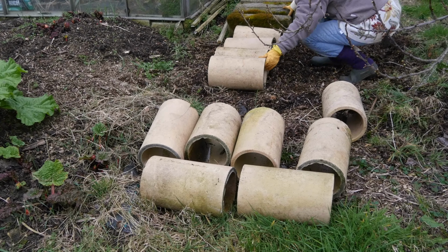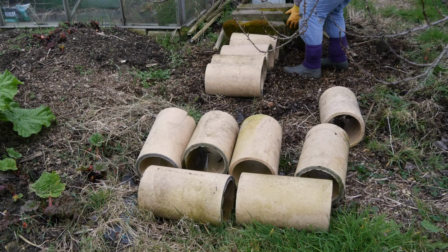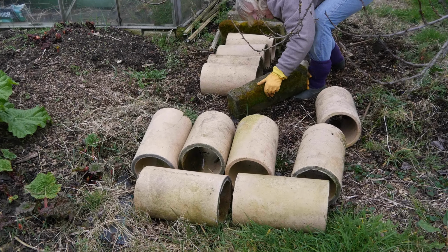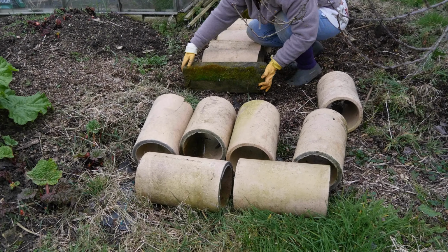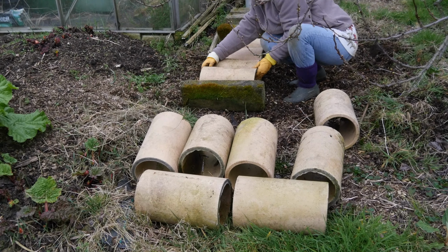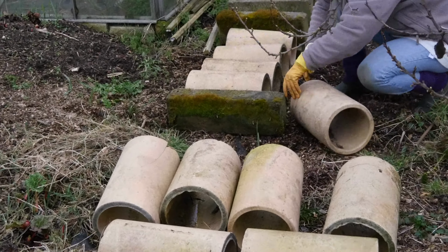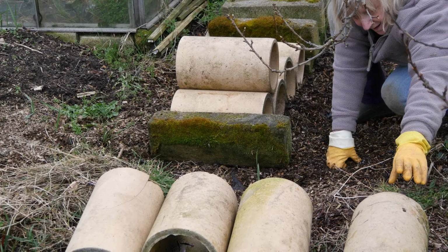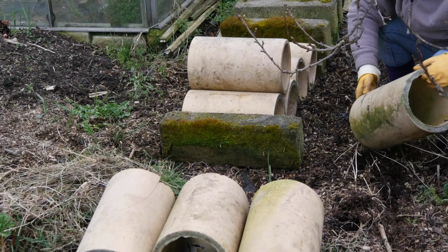Firstly, four of the cylinders were arranged in a row. These were held in place with large concrete blocks. More cylinders were arranged on top of these to form a pyramid shape.